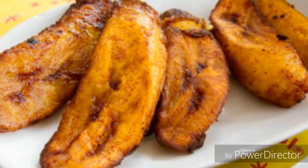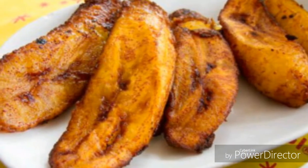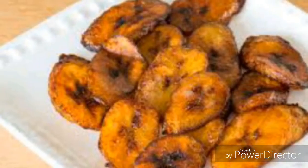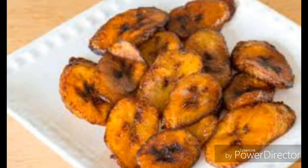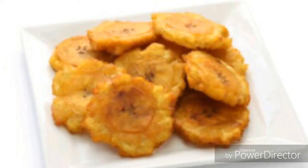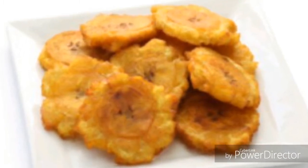Number 7. Plantains. Plantains are kind of like the tropical version of sweet potatoes in Jamaica. They are typically fried and covered in salt and pepper. You'll see them most often on breakfast menus, served as a sweet side to savory dishes like ackee and saltfish.